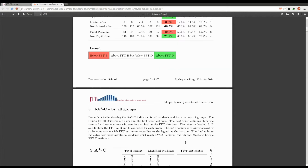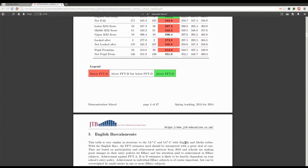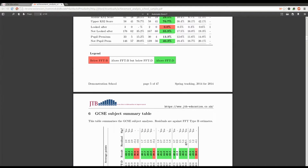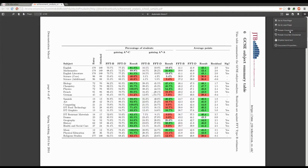The other indicators are 5A Star to C, capped point score, which will be replaced by Attainment 8 when that comes in, and English Baccalaureate, and for each one of them the red-green-white colour coding makes it easy to see where you're doing well and where you need to improve.